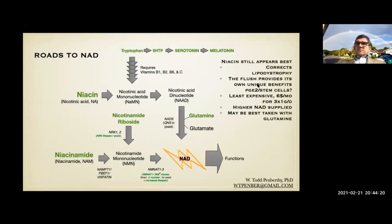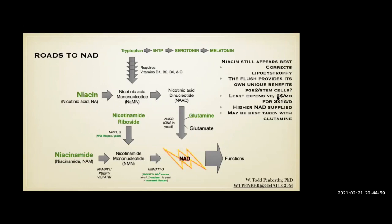So to hammer home the point, niacin, it's the only one that really dramatically corrects lipodystrophy to date, because niacin has a separate pathway that causes this flush response. It's completely different from this. It binds to a 7 transmembrane G protein coupled receptor and releases prostaglandins that are beneficial in this case. And it's very inexpensive. You can get bulk powder, take 3 grams a day for a month for $6.